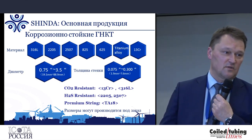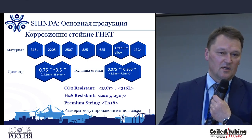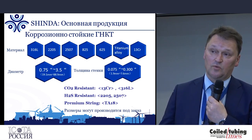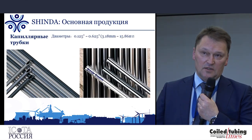We use also stainless steel tubes, but of course stainless steel tubes are a bit pricier, and the customers should always be looking at the cost and benefit ratio when opting for a certain alloy and material to be used.